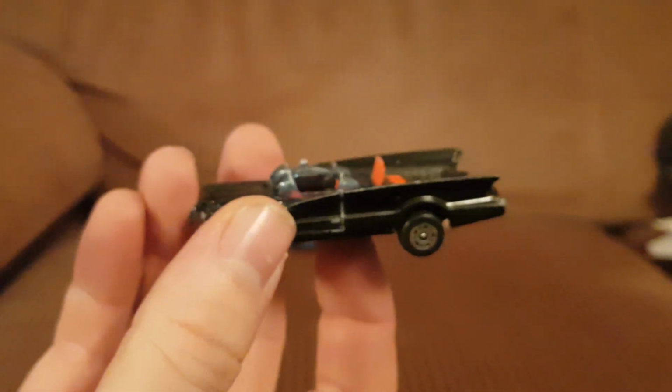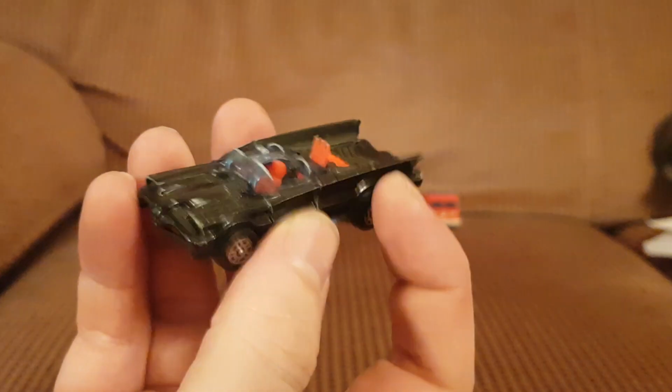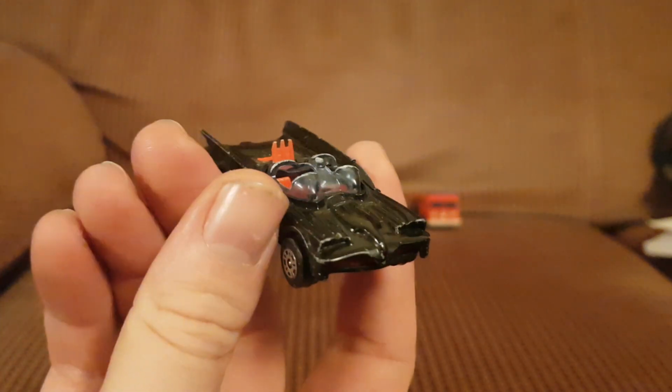That's not bad. I'm not a fan of Batman, never have been, you know. Shoot me, I don't like Batman much. In fact, I think he's a bit of an arsehole. But I quite like this. There's quite a lot of detail on there.